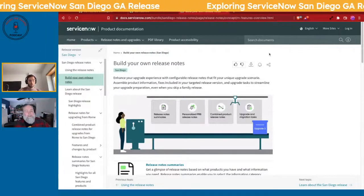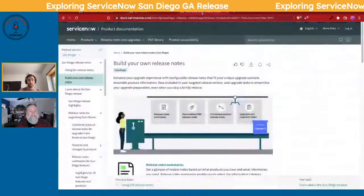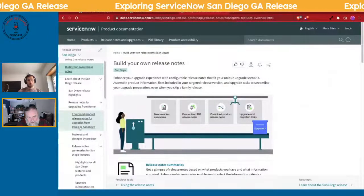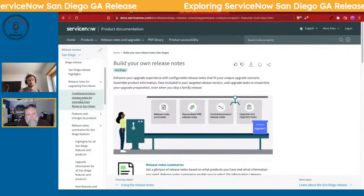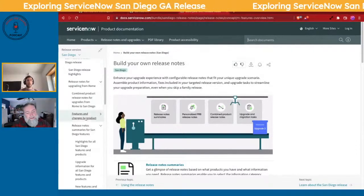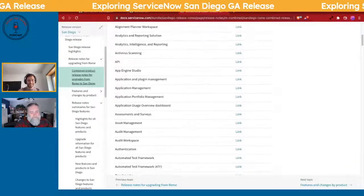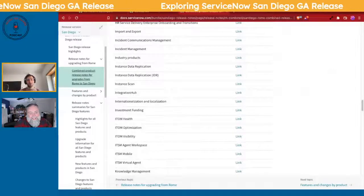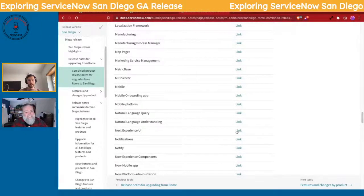So let's jump in. Maybe let's find the release notes or talk about Polaris at a high level. Do we want to look for that release note or just jump right in? It's probably in the combined product. When I did see it in release notes, it was like the new UI. So maybe it's next. Hopefully it's Next Now Experience.